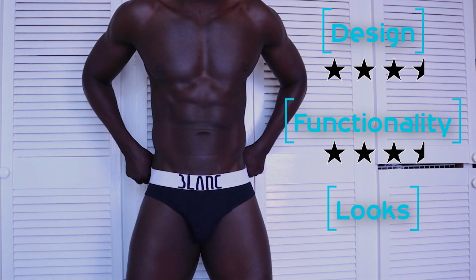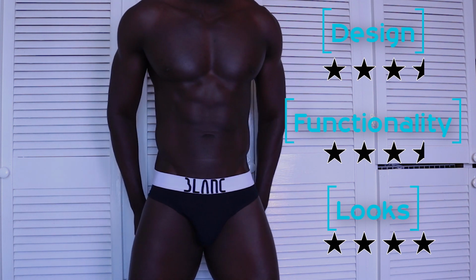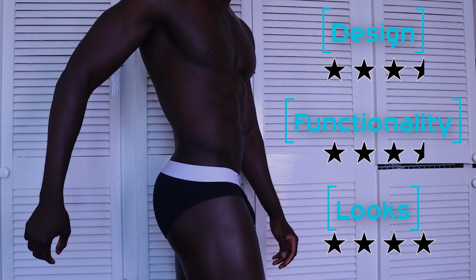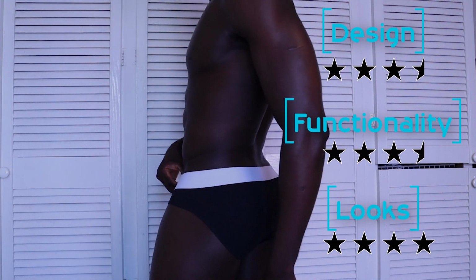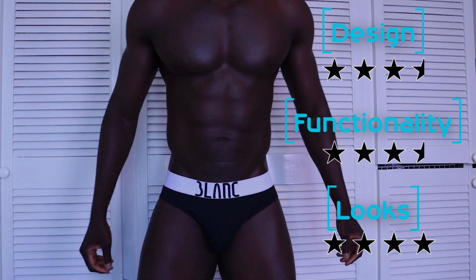Looks and feel, 4 stars simply because it looks good on me and it's not too baggy, it's not too small, it's not too tight, it's just perfect fit and it looks good, it feels good. The cotton really helps to keep it soft and gentle on your skin as well, so really nice job there.